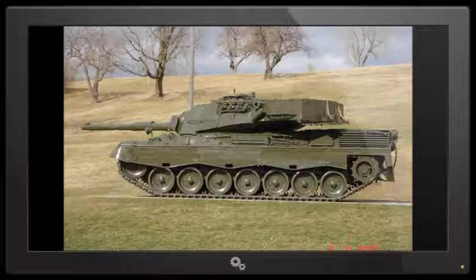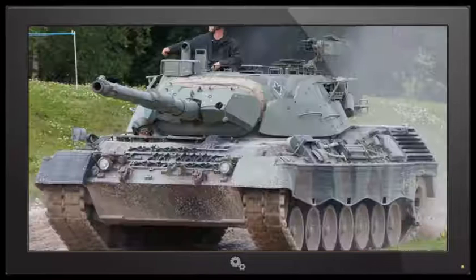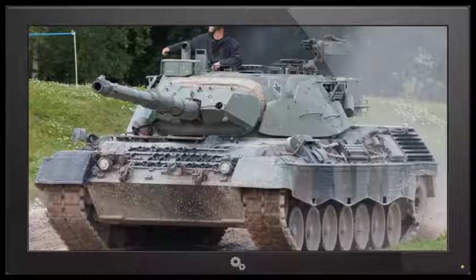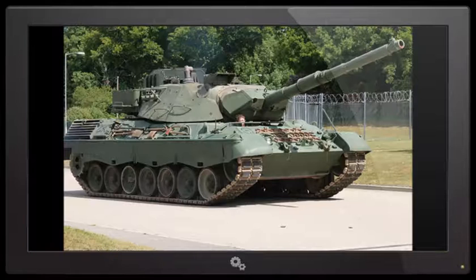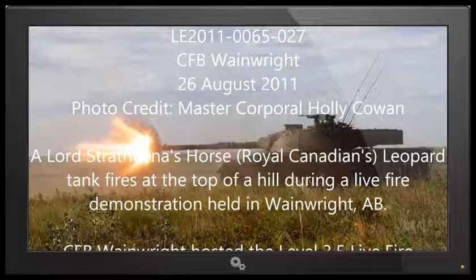You send them back to Germany, and they'll upgrade certain variants, the C1s, the C2s, or the O1s, the O2s. I don't think they upgrade anymore because the 2A6 and 2A7s are just so much more advanced that they're pretty much a new tank. One of the things when the Leopard tank came out is that it was designed to withstand a hit from a 20mm cannon in close quarters.